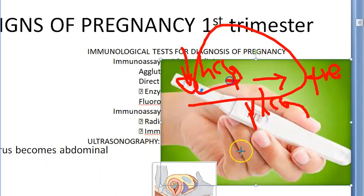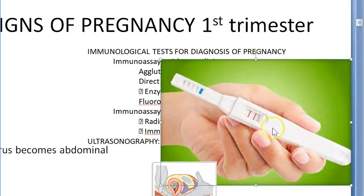The antigen here will be hCG, and the antibody to hCG will be in this card. Remember, you will have a control line which has to appear, okay, and the test line will appear only if the person is positive. This will be the sample well where you can put the urine.